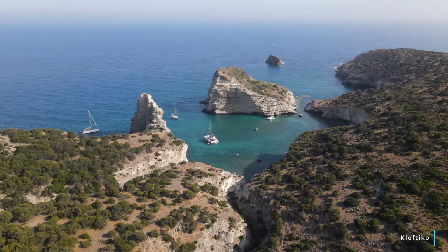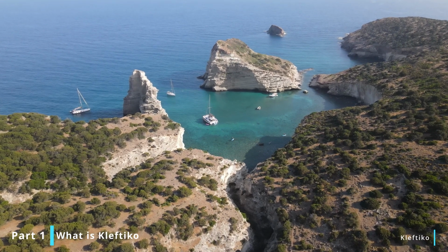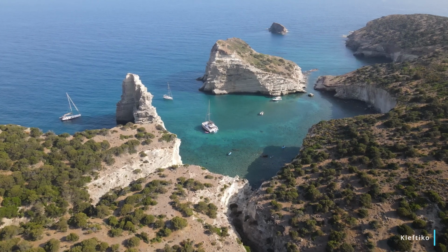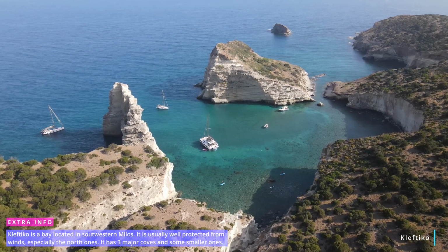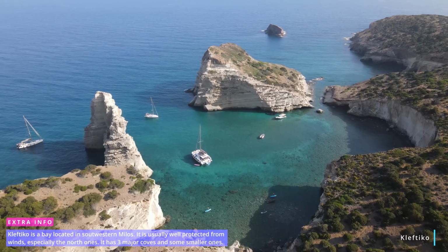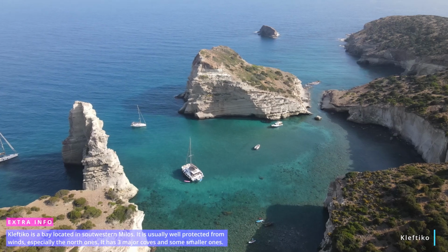Part number 1. What is Kleftiko and where is it located? Kleftiko is a paradisiac bay located in southwestern Milos. It is usually well protected from winds, especially the north ones. It has 3 major coves and some smaller ones.